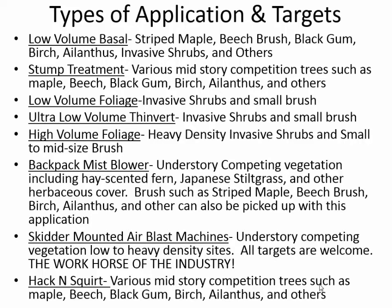Hack and squirt, great on larger parent trees. So Ailanthus is a great example of a tree that we would do hack and squirt on. A lot of times these Ailanthus stands, you'll have dozens of these 1 to 2 inch trees that are all suckers coming off the root system of a parent tree. So you might have a 15, 20 inch diameter Ailanthus there with all these suckers.